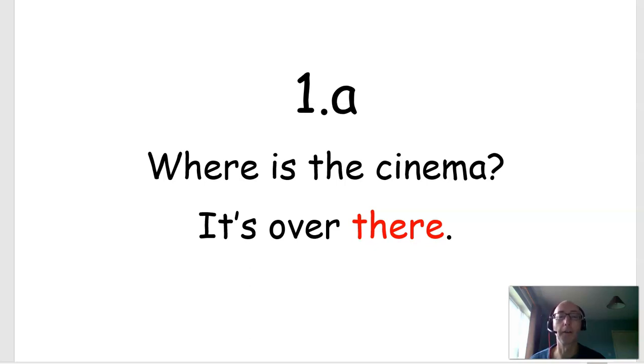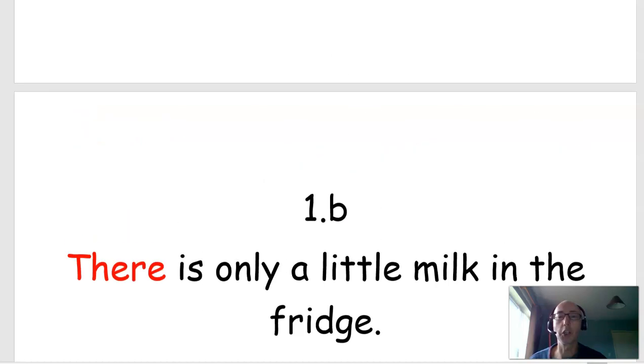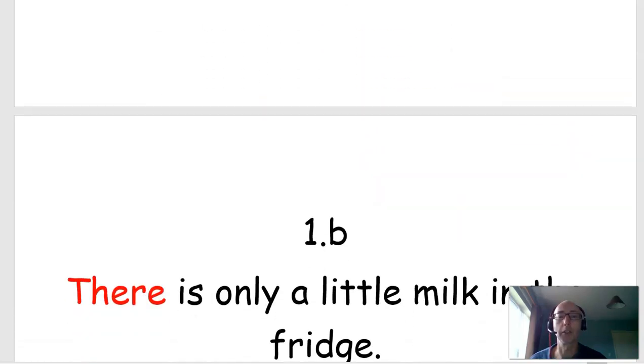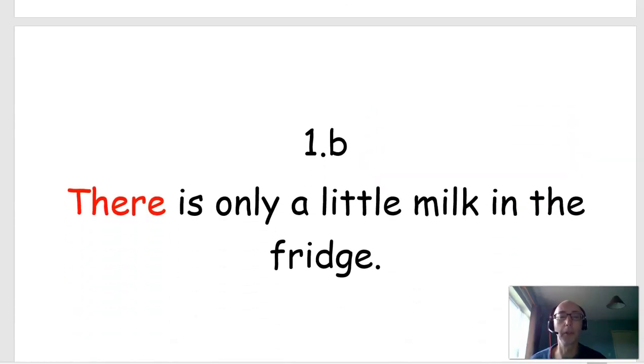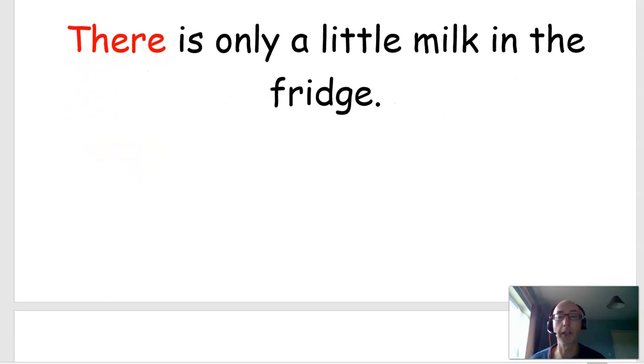T-H-E-R-E. There is only a little milk in the fridge. So we use it with there is or there are. So that's the two uses of T-H-E-R-E: location, and there is or there are. Very simple, straightforward uses. That's the only time we use this spelling, T-H-E-R-E.